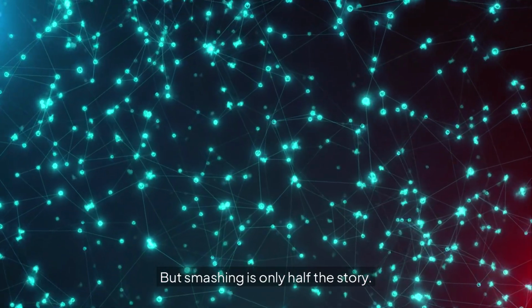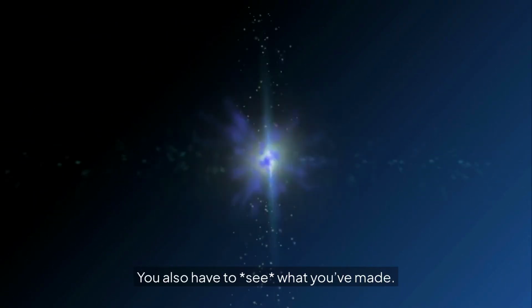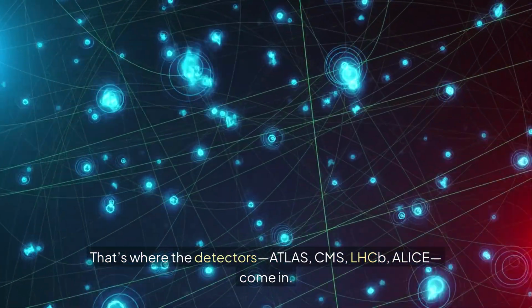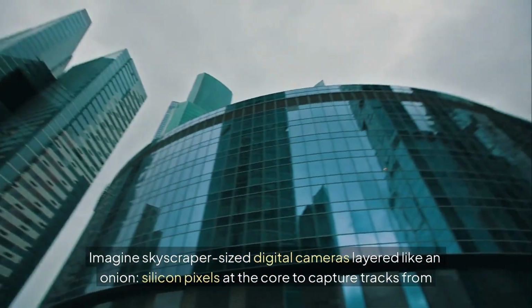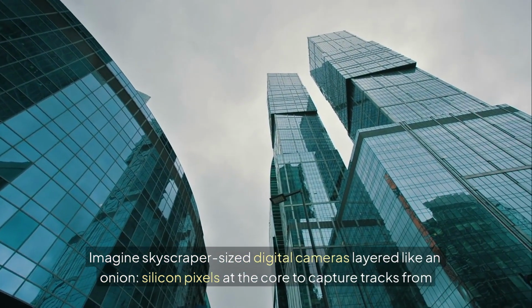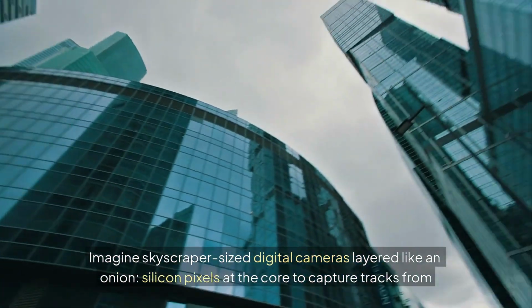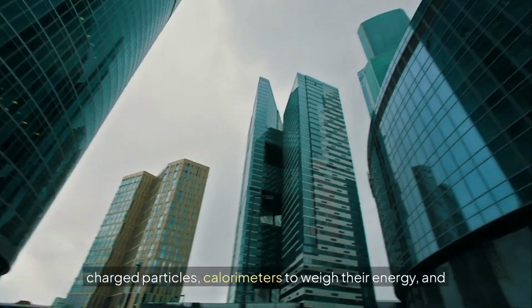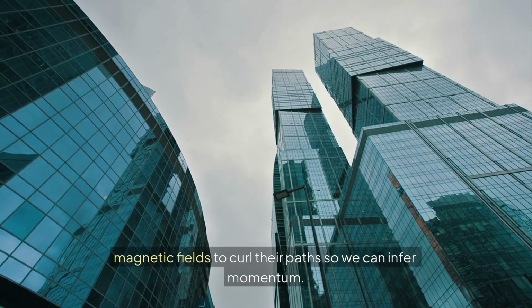But smashing is only half the story. You also have to see what you've made. That's where the detectors, ATLAS, CMS, LHCb, ALICE come in. Imagine skyscraper-sized digital cameras layered like an onion, silicon pixels at the core to capture tracks from charged particles, calorimeters to weigh their energy, and magnetic fields to curl their paths so we can infer momentum.